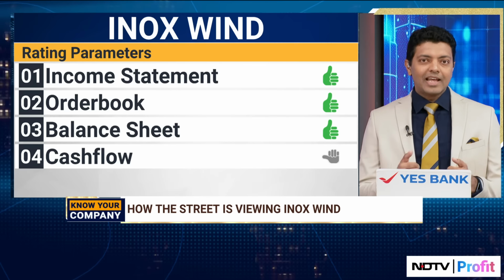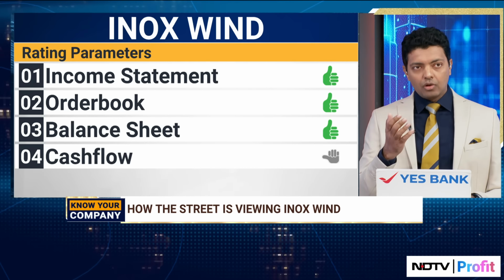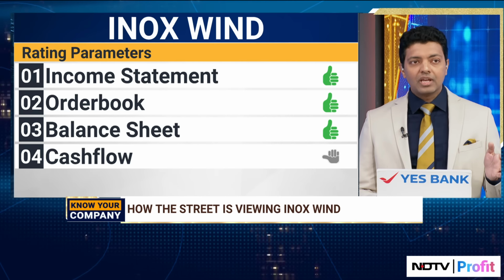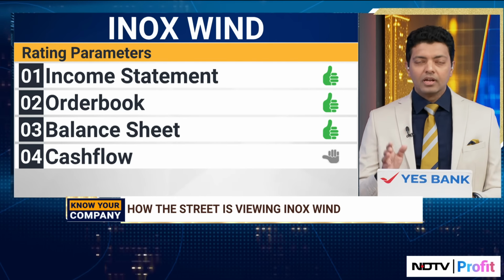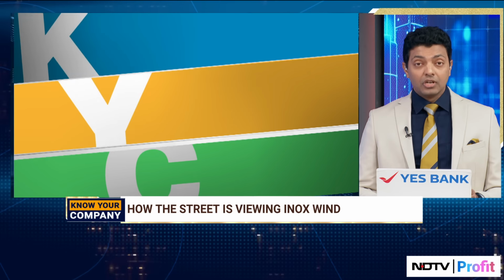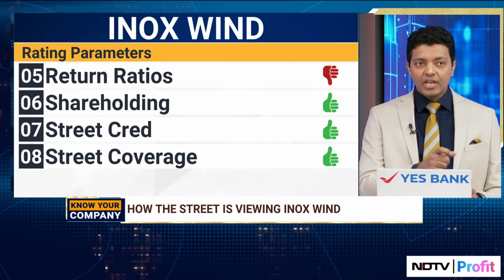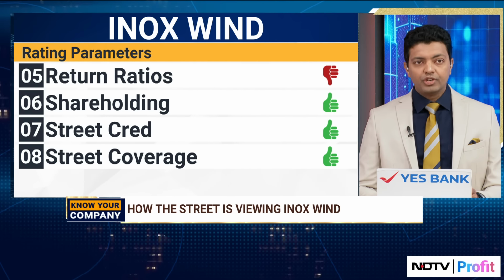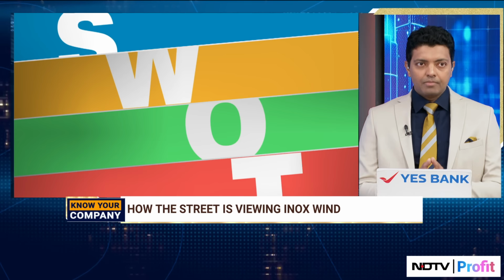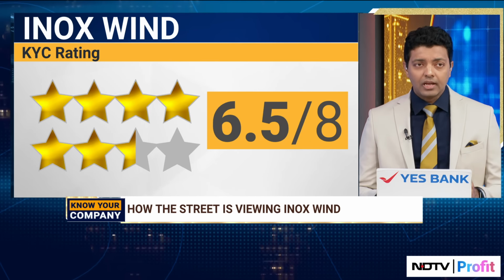And hence, when you come down to all these other parameters, let's take a look at how things are shaping up. So income statement, order book, balance sheet, all thumbs up. It's a neutral for cash flows. Moving on, again, a thumbs up for perhaps the shareholding pattern. And certainly a very strong one in terms of what the price of the share has done over the past few years, along with street coverage, which is also a thumbs up. And that brings us a total score for the company at around 6.5 out of 8. So certainly on a very, very strong footing.